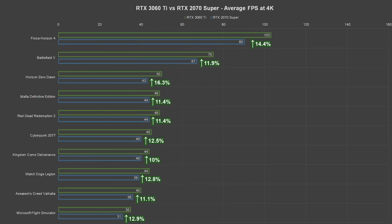Next, let's take a look at the RTX 3060 Ti versus RTX 2070 Super at 4K. In this case, the differences are pretty much around, I would say, 12% on average, with some games reaching 16% increase, like Horizon Zero Dawn. But for the most part, the difference is around 11 to 12% in terms of performance increase at 4K, slightly less for Kingdom Come Deliverance, which is 10%, and in Forza Horizon 4 the RTX 3060 Ti has a 14.4% increase in FPS compared to the RTX 2070 Super at 4K.